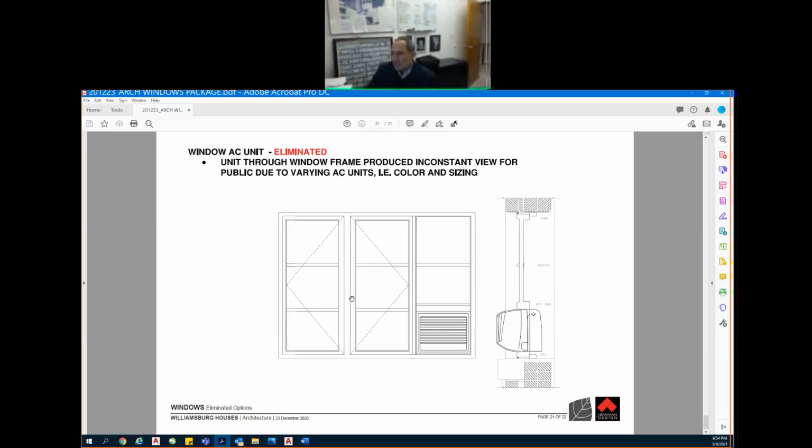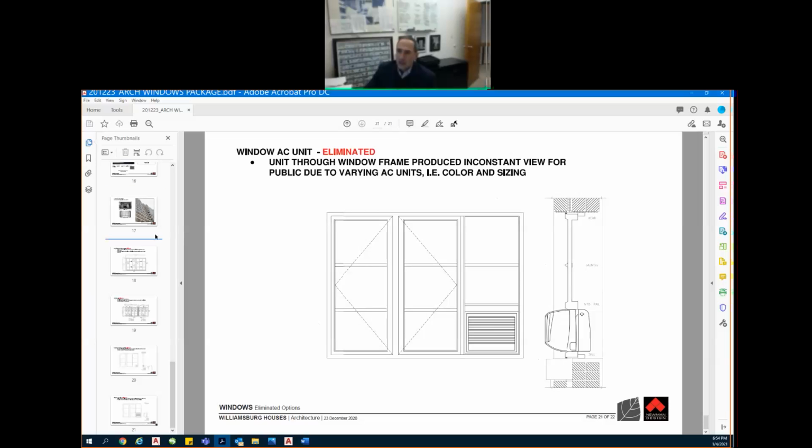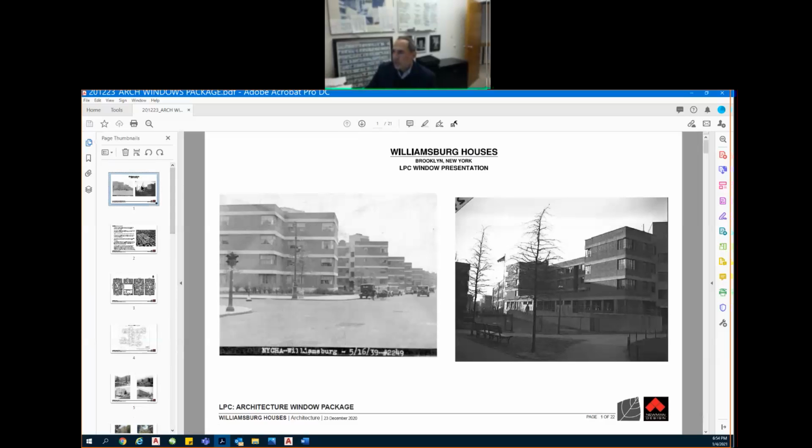And as I mentioned, Landmarks was, I think, very happy with the effort and the direction that we've come to in the place where we are with this current aspect of the project. Again, keep in mind this is just one small aspect of this much larger overall arching scope that we'll be coming back and presenting the remainder of the improvements we'll be doing, as I mentioned earlier.